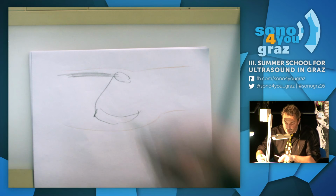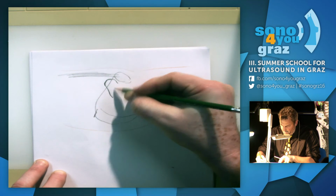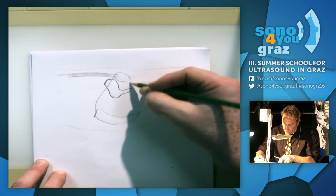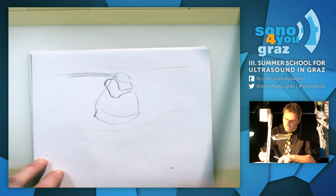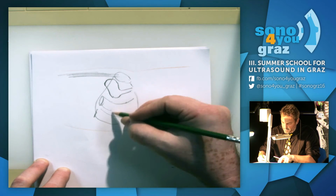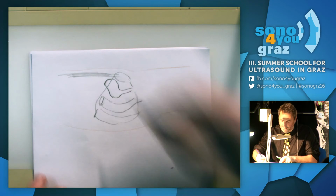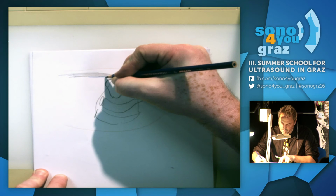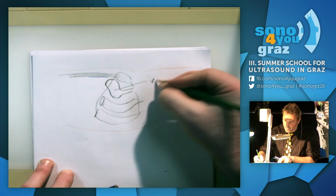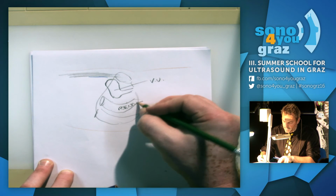And bladder, again visible, of course. Bladder over here. Going down. Over here the pelvic floor, and then the rectum. So what about the peritoneal cavity again? Get over here the peritoneal cavity. Sorry, this is again vesica urinaria. Rectum. Get everything.